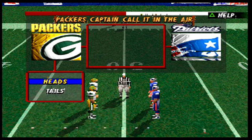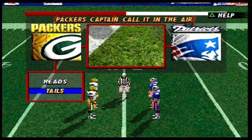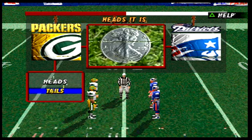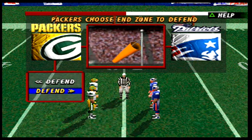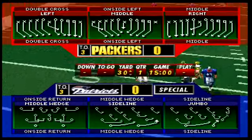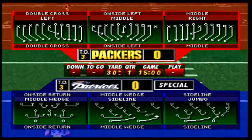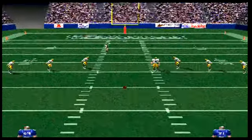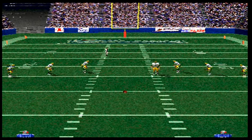Green Bay, call it in the air. It's heads. New England has won the toss and elects to receive. Conway, back to kick it off.